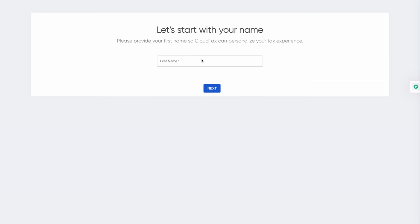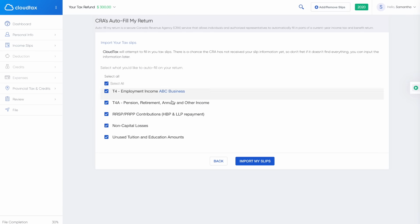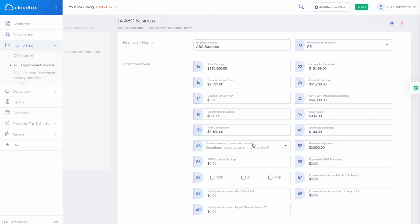I'm going to start with creating my account and filling out my name. With CRA autofill my return, I can fill in most of my information directly from the CRA. Look at that, it's magic. The best part is, if I have a question, a tax expert will answer my questions in real time.